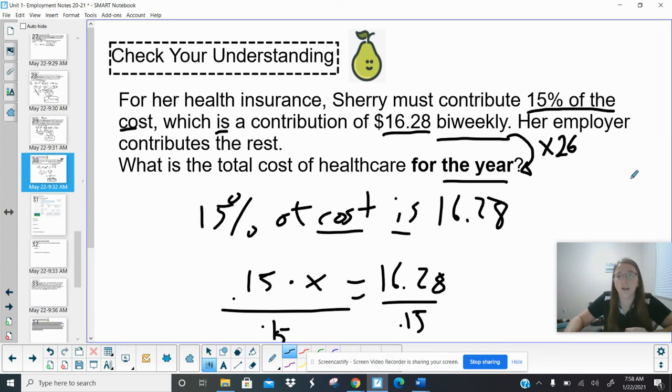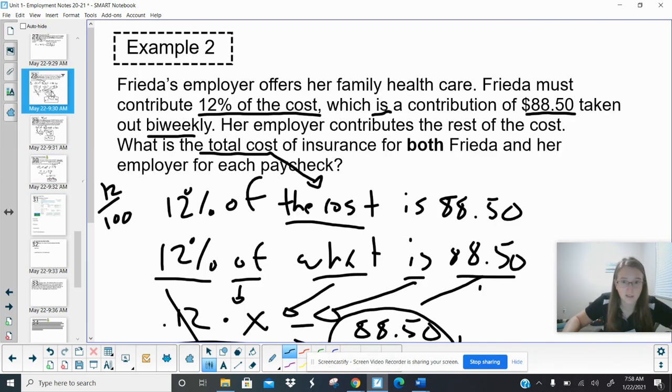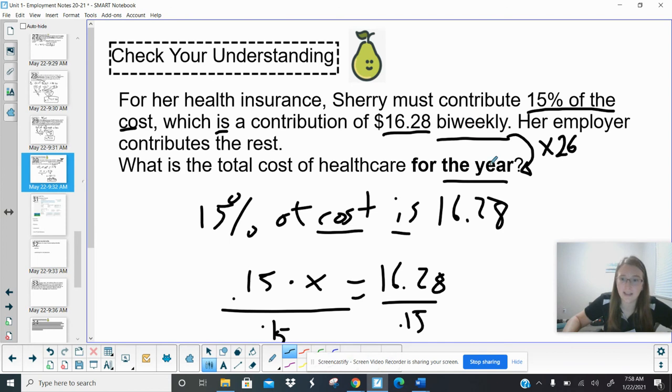This happens very often. If the time periods don't match all the way through a problem, you have to make them match. Biweekly and year do not match. If it said biweekly and biweekly, we wouldn't need to do anything, which in fact is kind of what it said right here. Taken out biweekly, which is each paycheck, it still said each paycheck here. That's why we didn't have to do any conversions. But because it said biweekly and in the year, you might want to make a note to yourself before you do the problem. Oh, that means I will need to go from biweekly to a year. I need to multiply by 26.